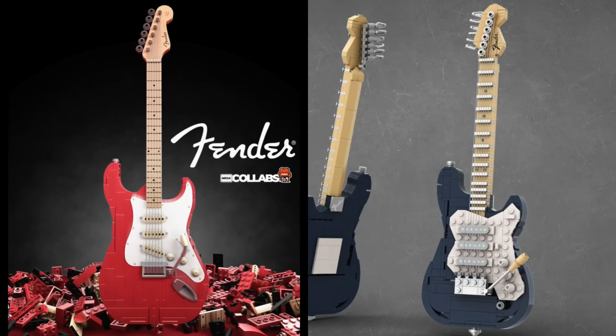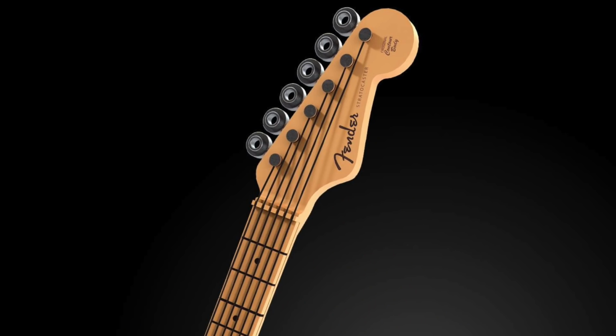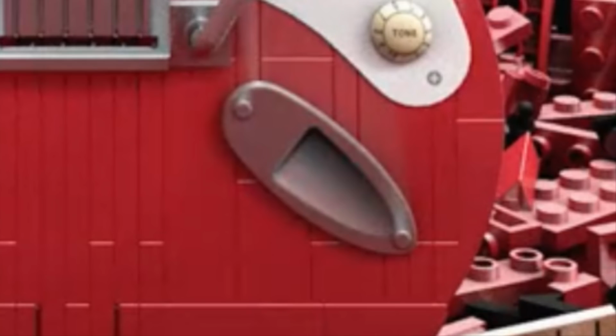And while MegaBloks and LEGO have traded licenses before, we've never really seen something like this, where they both have the same set coming out. Mega Constructs' version of the guitar does look nice, but of course benefits from a lot of custom one-off molds that they often create for their sets.